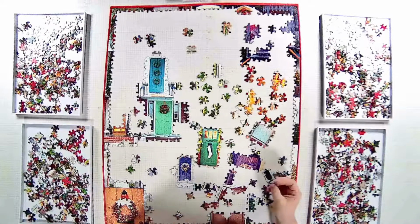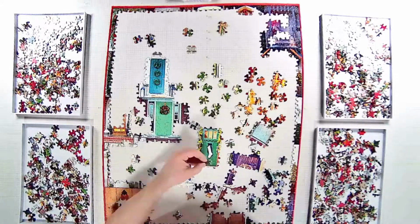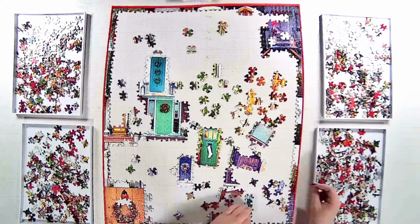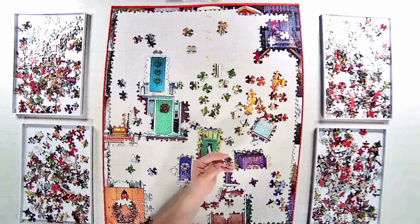actually, there was no tough part on this. The strategy is pretty straightforward. Pick a color, stick with that color, and then you'll get it done. Trust me, not that hard.